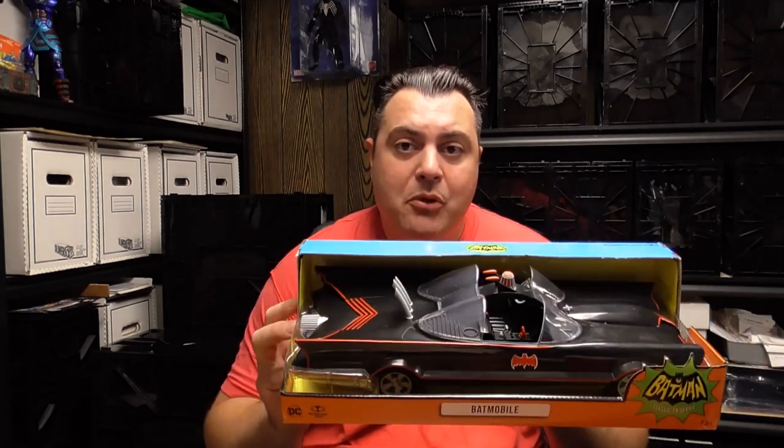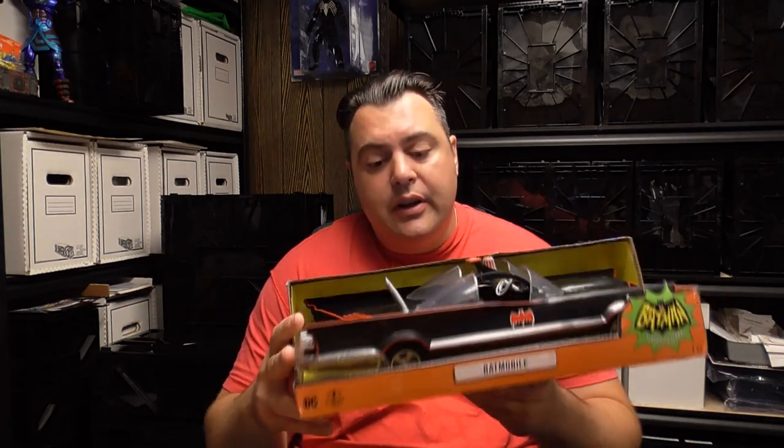A lot of these pre-orders, if you miss out on the pre-order, you're going to wind up having to pay a premium on eBay. I'm not sure how hard it was to get the Batmobile, but as far as the main line of figures, the traditional Batman, Robin, and the Joker, for all three on eBay you're looking at anywhere from $100 to $130 on average.